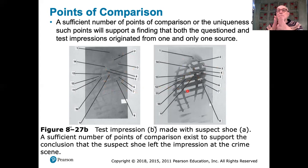However, right at this point now, I want to point out to you, who says how many similarities there should be before we can say this suspect mark was made by the shoe that made this control print?